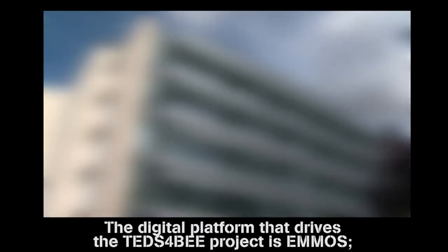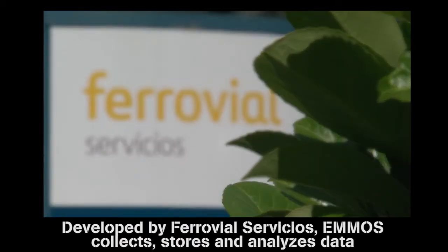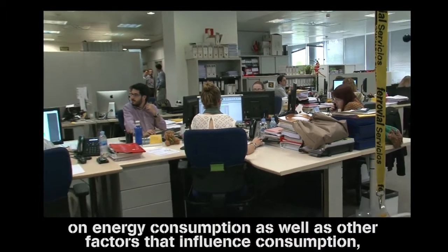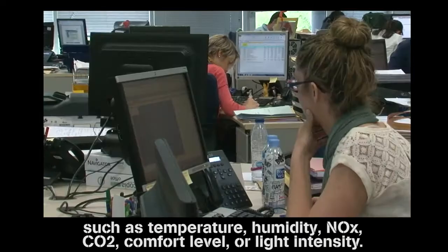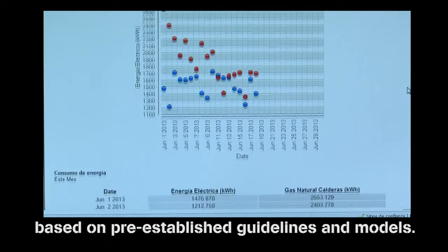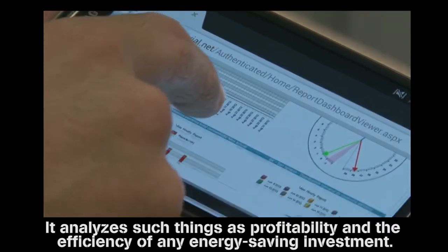The digital platform that drives the TEDS4BEE project is EMMOS, Energy Management and Monitoring Operational System. Developed by Ferrovial Services, EMMOS collects, stores and analyses data on energy consumption as well as other factors that influence consumption, such as temperature, humidity, NOx, CO2, comfort level or light intensity. The web-based system also forecasts a building's energy usage and costs based on pre-established guidelines and models. It analyses such things as profitability and the efficiency of any energy-saving investment.